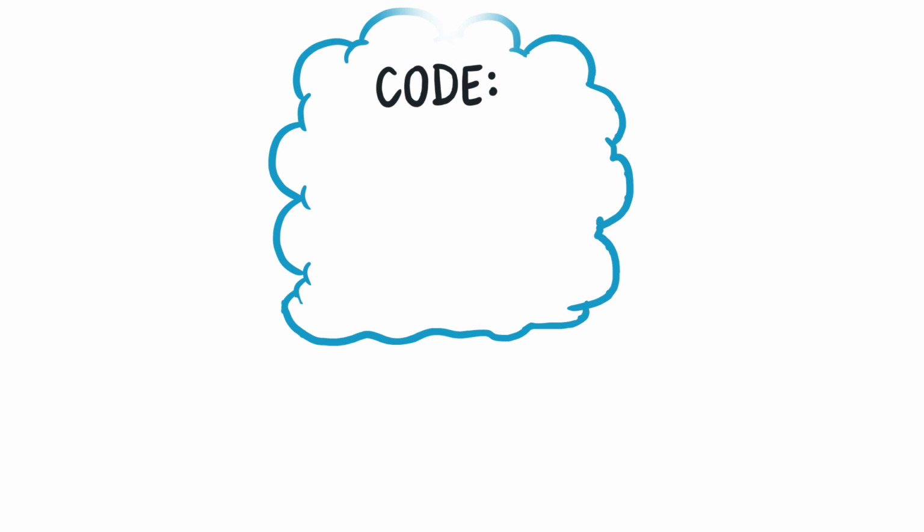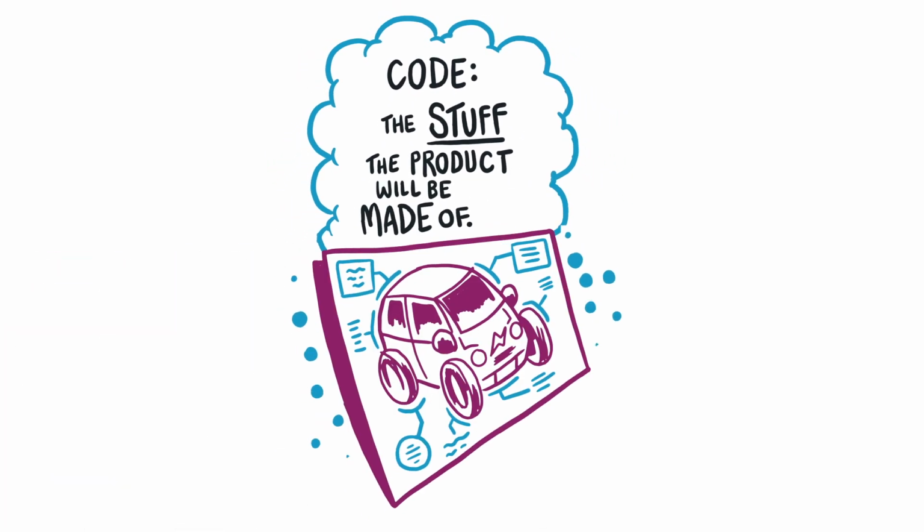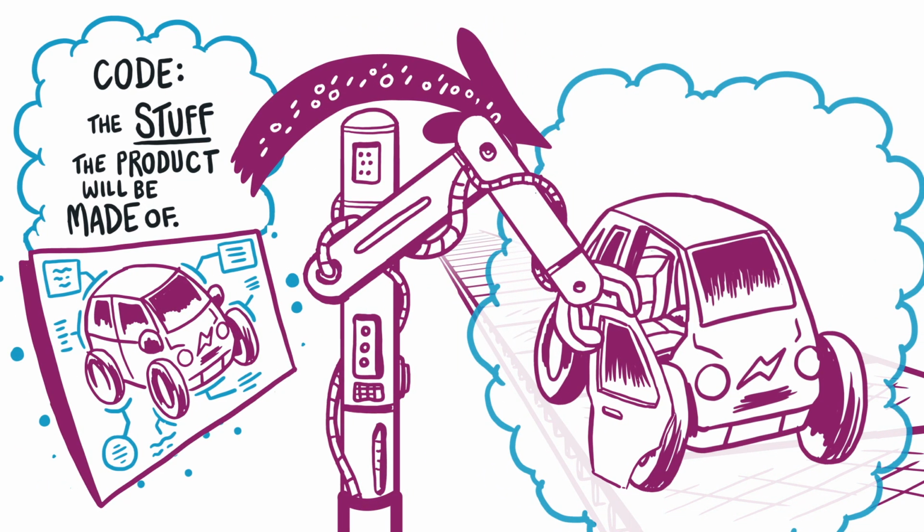Finally, the lab also studies the coding requirements. Using the example again, this would be the equivalent of instructions for the robots in the factory to start building the electric car.